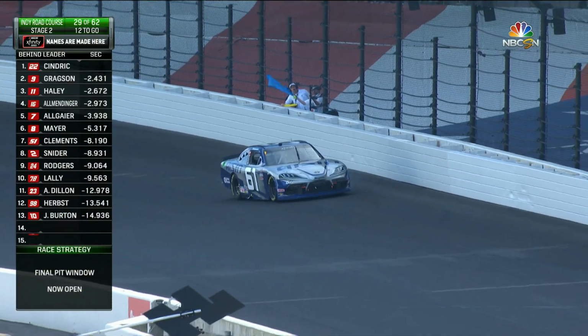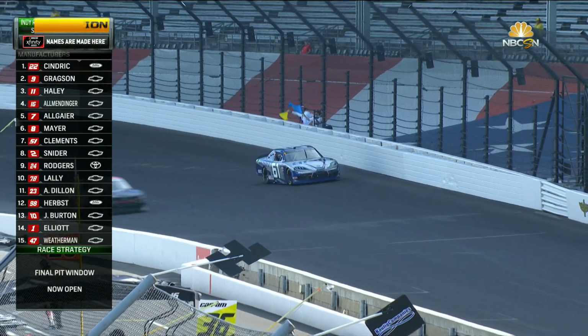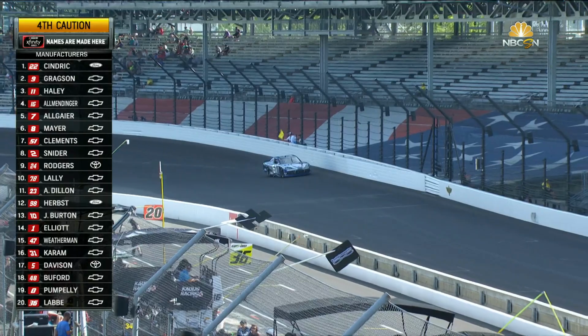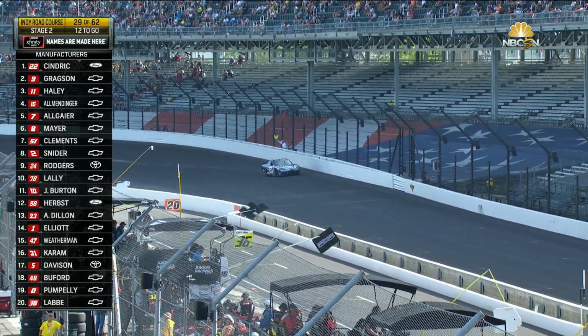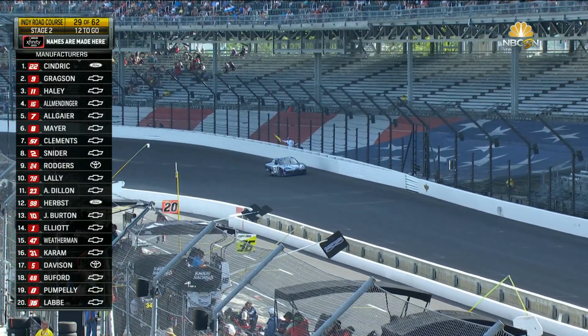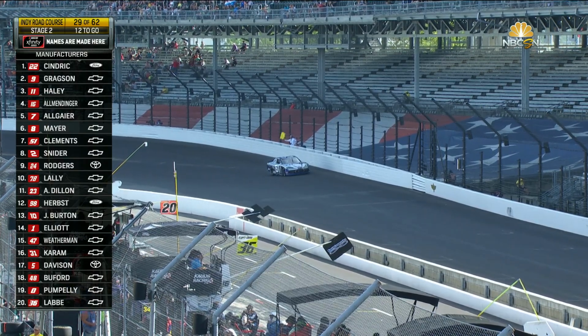They had to do some work as we see the 61 is stopped on track. So that's a local yellow, Austin Hill in the 61. Now you're seeing the yellow come out. We saw the blue flag earlier, but now it's a full course yellow because Austin Hill in that 61 not rolling. The 27-year-old out of Winston, Georgia, making just his 3rd start in the Xfinity Series here in 2021.